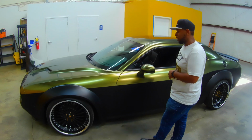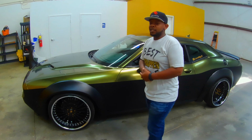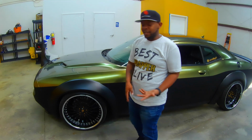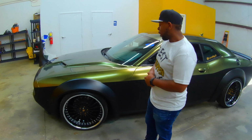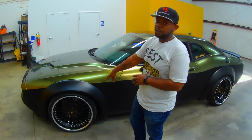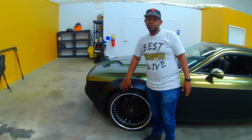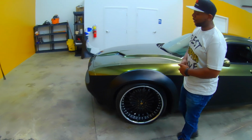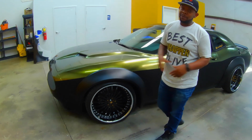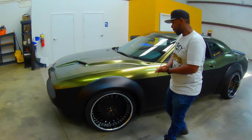Obviously, it's a two-tone design. I've got the satin black on the bottom half of the car. I really like the satin black because it gives it that aggressive muscle look. That's the perfect color for muscle cars, right? And I just spiced it up with the gold. I added these fender flares also. This is not the big boy kit, not the expensive, thousands of dollars kit. This is a cheap one, but I made it work for me. And that's what I pride myself in, being able to do these things myself and not spend a ton of money while I'm doing it.